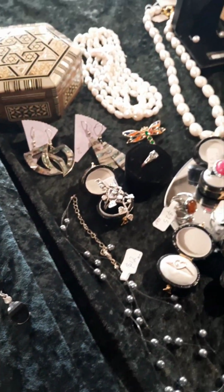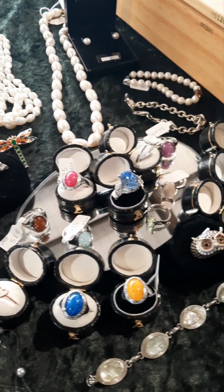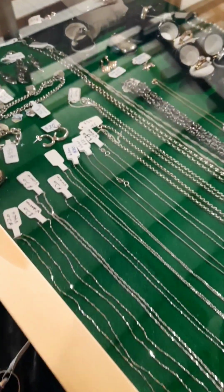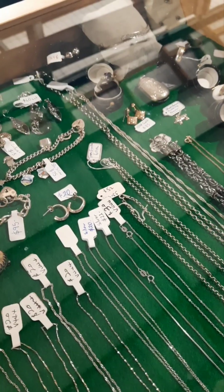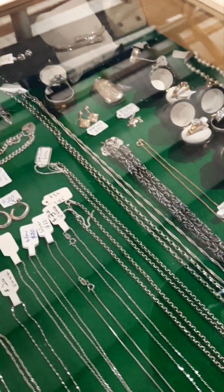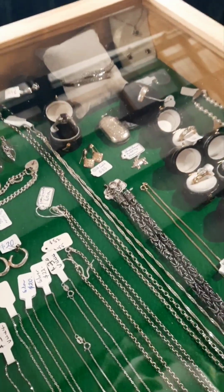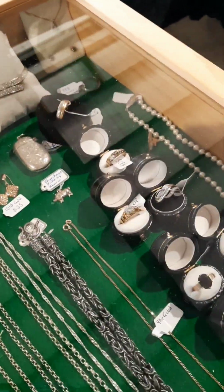You found anything, Jackson? Salt and peppers. Lots more of salt and peppers, just down there. Oh, I met the man outside. Did you? Let's have a look at this beautiful jewellery. Do you see any rubies, Jackson? Maybe. No. Actually, the salt and peppers are pretty cute.